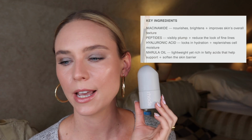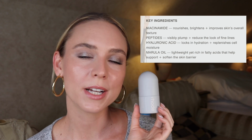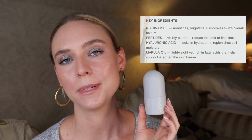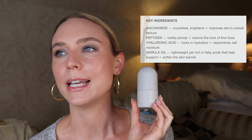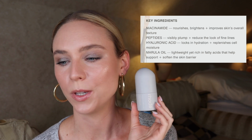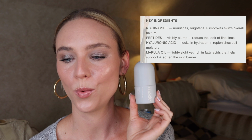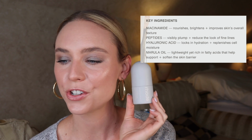It contains niacinamide, which nourishes, brightens, and improves skin's overall texture. It also has peptides, which are basically the star ingredient of Rhode skincare, and they visibly plump and reduce the look of fine lines. And according to Abbey Young, the specific peptide that's used in Rhode Beauty is said to have a Botox-like effect on the skin. It also has hyaluronic acid, which we love, which locks in hydration and replenishes cell moisture, and it also has marula oil, which is a lightweight oil that's rich in fatty acids that help support and soften the skin barrier.